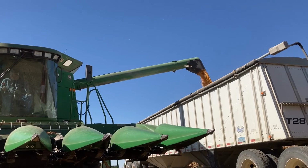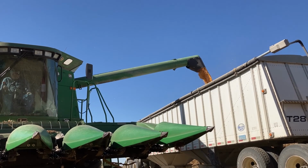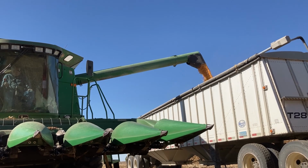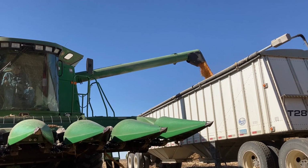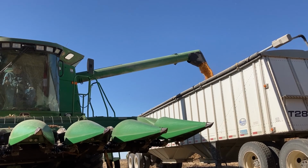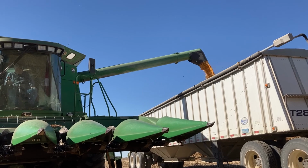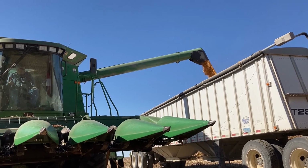We've been no-tilling soybeans into standing corn stalks since 1997, so that has reduced our fuel requirements, our machinery requirements. It has reduced the soil erosion that we've had in the past. We've maintained or have increased our yields, and it has saved us time. And of course, saving time on a farm means that you're saving money.